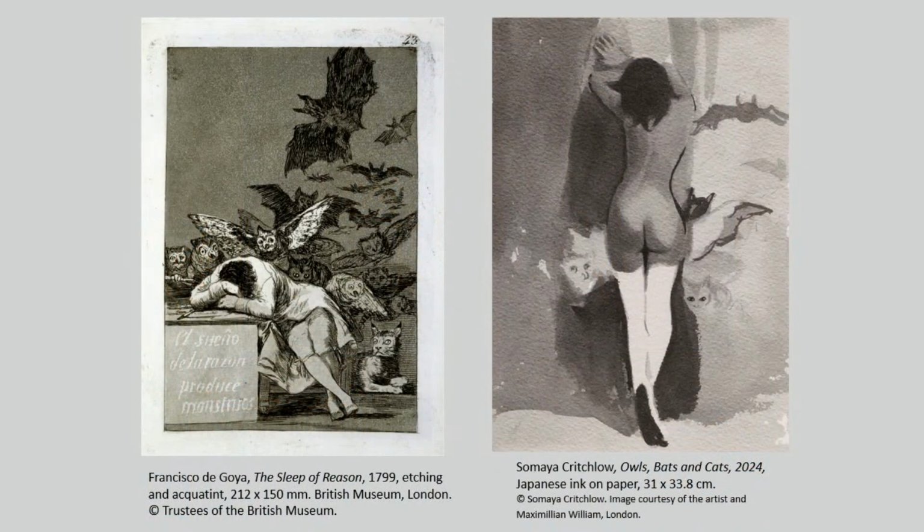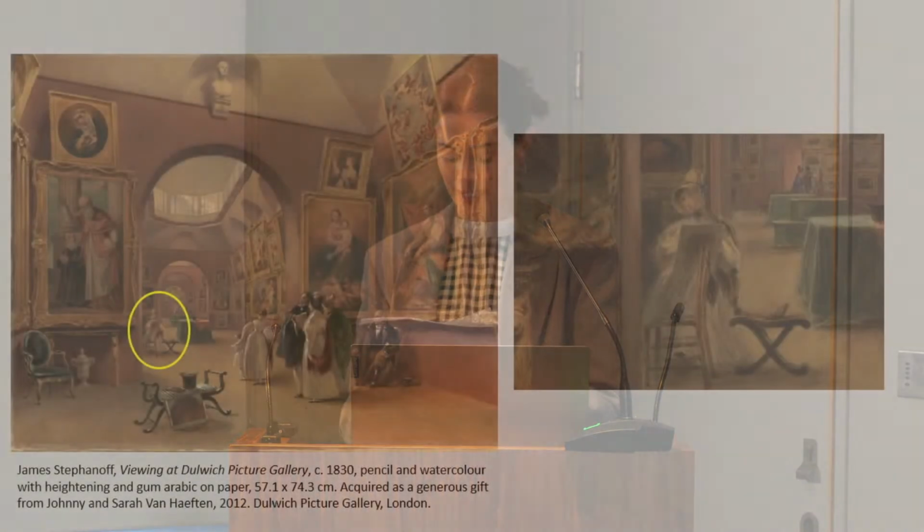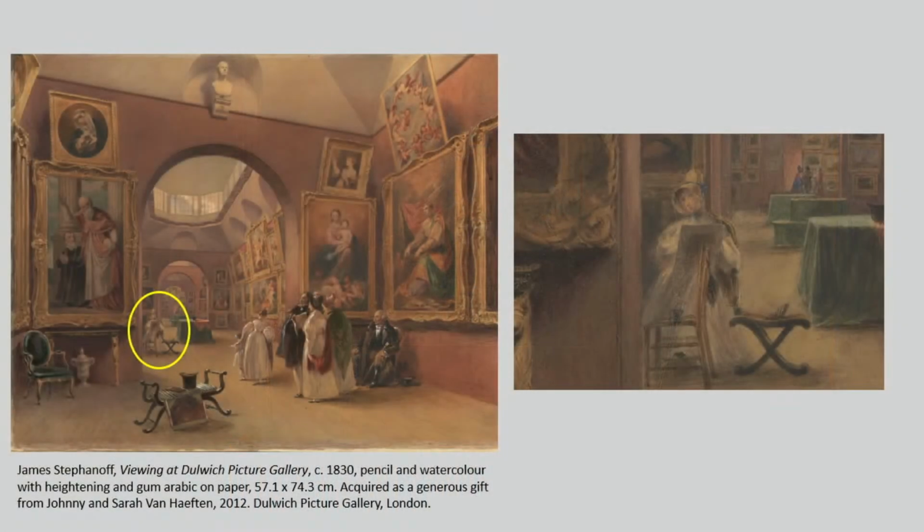So we have this Hitchcock-like swarm of owls and bats in the etching The Sleep of Reason, here on the left from the British Museum collection. And then on the right, Critchlow reimagines this etching in her own study on paper entitled Owls, Bats and Cats. So as is probably becoming clear, when the foundation stone of Dulwich Picture Gallery was laid in 1811, contemporary artists, Critchlow's past counterparts, were central to the gallery's mission.